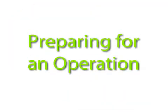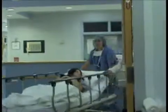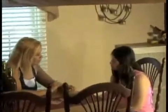Preparing for an operation. It can be very difficult for patients with developmental disabilities to understand and cope with invasive healthcare appointments. Often, patients are managed with restraint and swiftness, leaving them traumatized and more mistrusting of healthcare professionals. Here are some things you can do to get yourself ready for an operation.